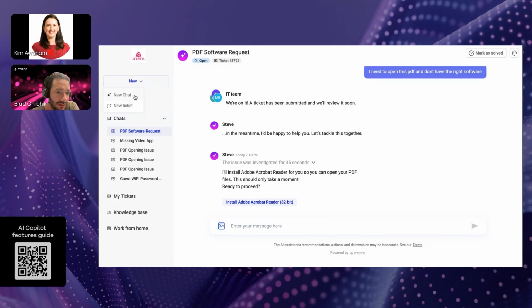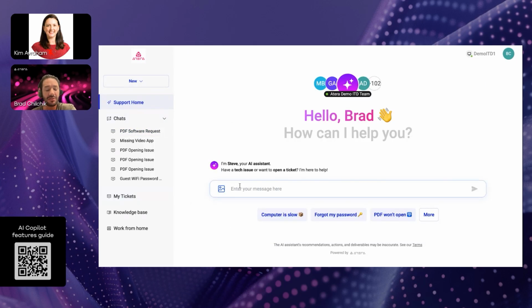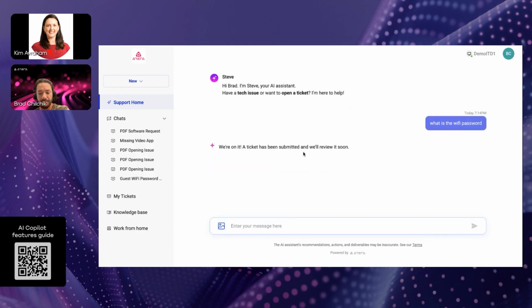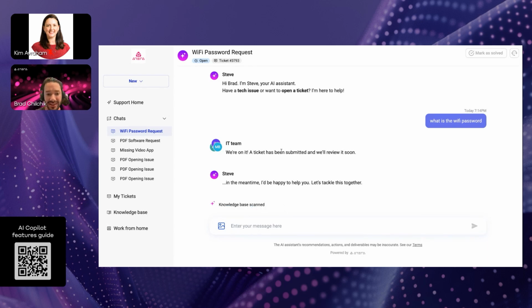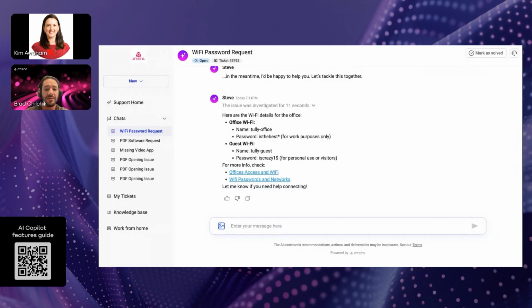Another example I like to give is you training the model itself, like a lot of other solutions out there, where it's able to pull answers from a knowledge base. So, what is the Wi-Fi password? Now it's retrieving that answer from a knowledge base article. You can see it scanning the knowledge base, creating the ticket, and providing that to the end users, instead of them having to rely on the technician to get back to them.